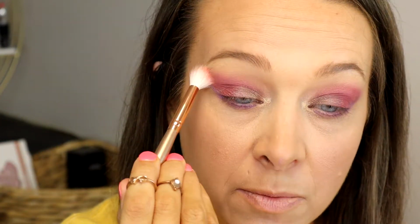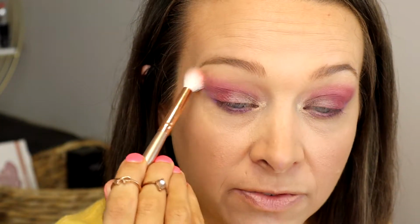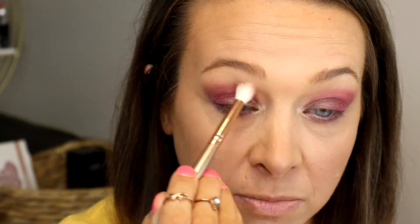And going in with the light brush that we used for that bubblegum shade. Whatever's left on my brush at this point, I'm just going to blend. Just blend that right up there. Okay, and this is the finished look.